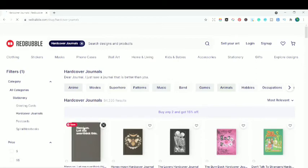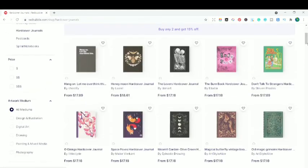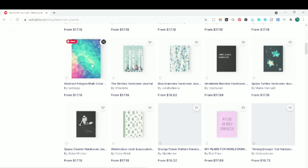Now you can see that's a simple text-based design, the white text over the black background. It's so simple and so easy. You can look at the different niches, themes and topics that are popular in the hardcover journals, and you can pick any one and target it here. The simple text-based designs are popular, or the floral designs or the textures or patterns are also popular. Let me just scroll down. This is a texture that I got in this video.